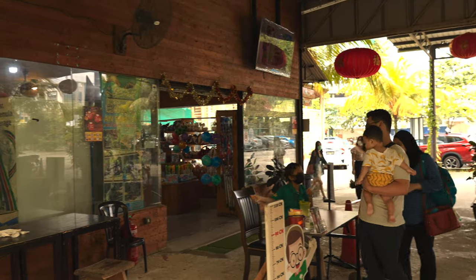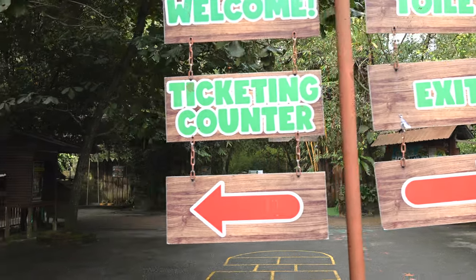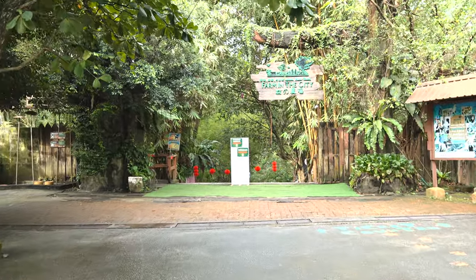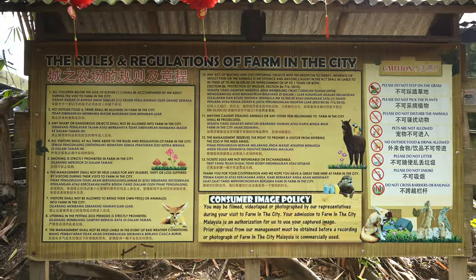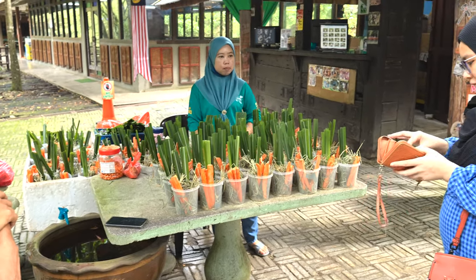Right in the middle of KL and Putrajaya, Seri Kembangan has one of the popular zoo named Farm in the City. This is a place not only for kids but for all age groups. They have a small restaurant and toilets available inside, so after taking a day pass, you can walk down to the entrance and purchase food for the animals to feed. Outside foods are not allowed.